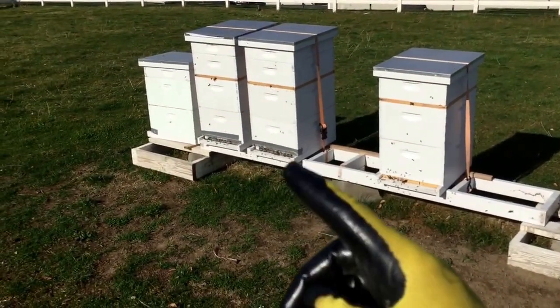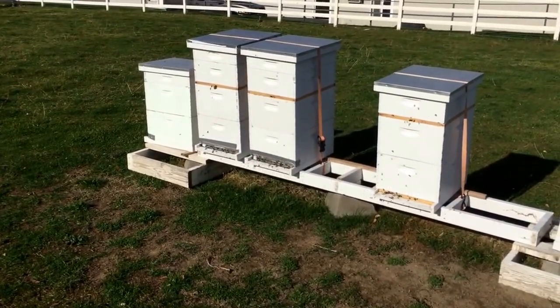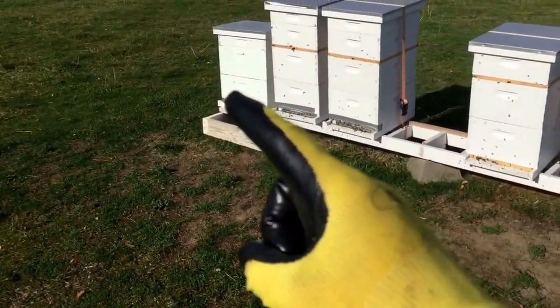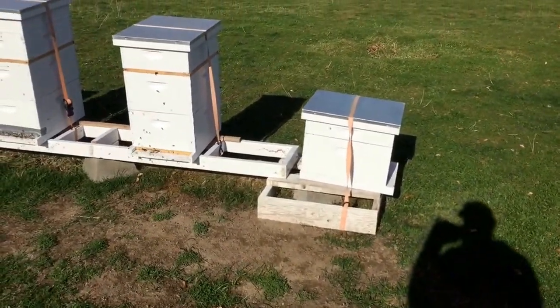I've put these mouse guards up. They're metal, and the holes are small enough that mice can't get in. Mice can get in that one, so I'm going to have to buy a new mouse guard. I think there's a mouse guard on that one, and that one. I need to buy two more mouse guards for these two right here.